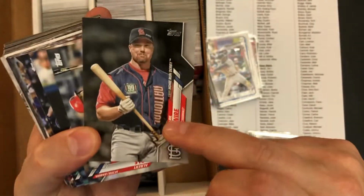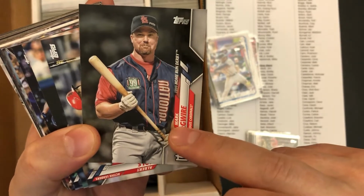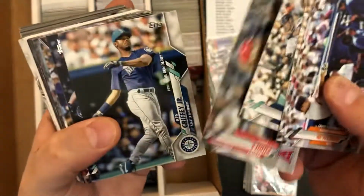So in 2020 Topps Update, since they had a shortened season, they didn't have an all-star game. They commemorated the home run derby over the years. So you see some of these older players like Griffey in there. Got Albert Pujols with the Angels, Miggy Cabrera, David Ortiz.